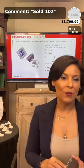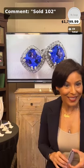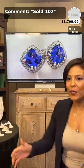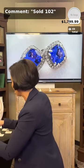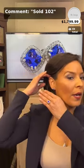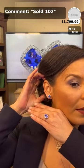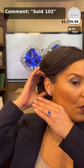Yours are $1,799 with a budget payment option of $360. These are the beauties, they're double pronged set, they have the screw back feature. What more can you ask for, right? Let me just show this to you real quick together so you have a chance. Because you can mix and match our AAA grade Tanzanites with the quad A grade Tanzanites, right? But you see the difference slightly. The deeper, the darker, the more valuable, the more sought after.